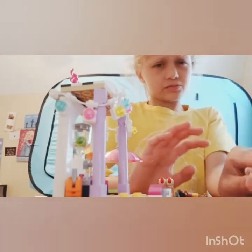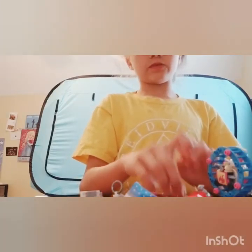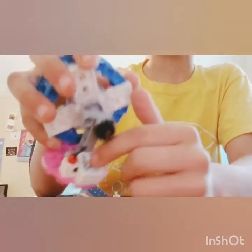Now I'm going to show you the hamster training set. So, let me grab it. Okay, so I have the set right here. So, we have these little cones, three of them. Then we have this not-so-little thing that it turns. And here's the back. There's a lever and a green button. Then we have this little scooter thing. We have a sign.